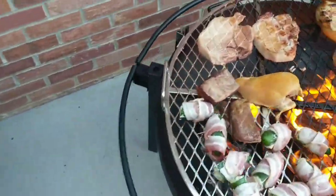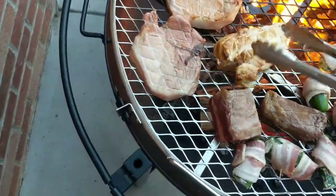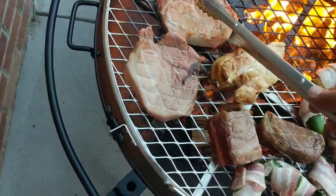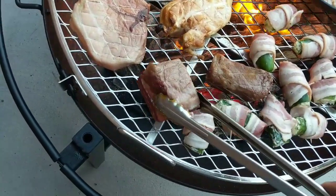So I think I got these ones over here, that fire's a little too hot. But I'm going to move these so it's a little less heated.